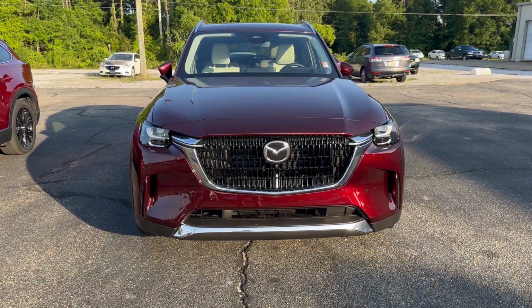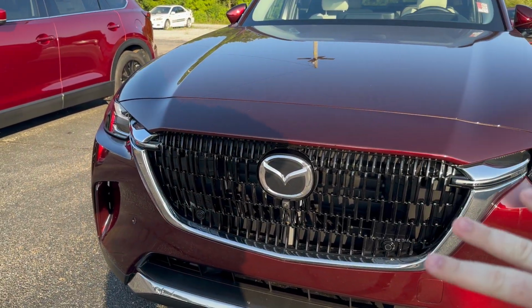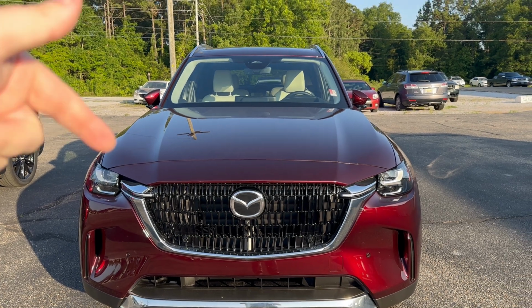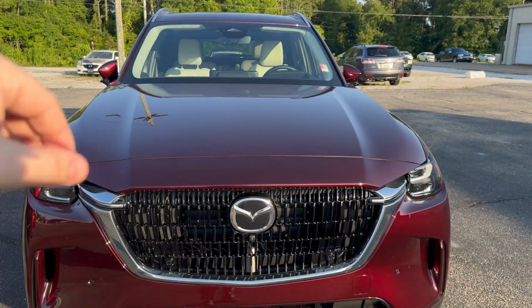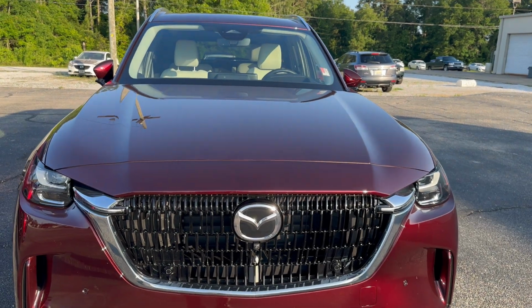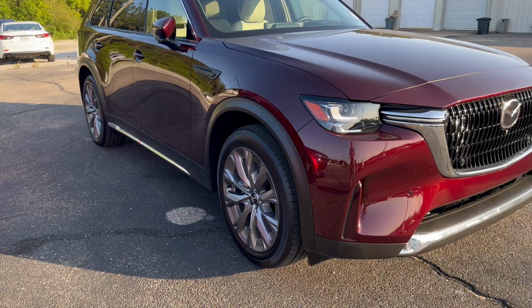And enter the CX-90. So you can see a whole new design going, the first new large platform. This one has an inline 6 or is available with a 2.5 liter plug-in hybrid. They're all hybrids though. So this one's an 8-speed transmission, inline 6 turbo, longer hood and longer wheelbase, which we'll look at in just a minute.